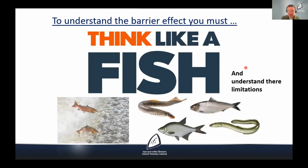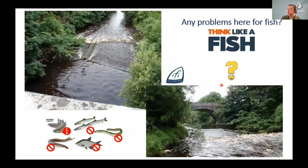They're very poor swimmers, and they really struggle against any form of drop or high velocity current or any turbulence in the water coming over these structures. So we have to redesign or rethink how we provide passage for these fish under the Water Framework Directive and the Habitats Directive. I've got a couple of examples here of structures that we've surveyed around Ireland.